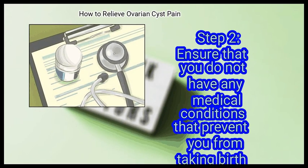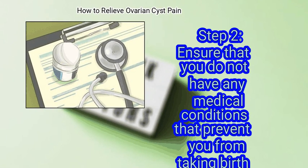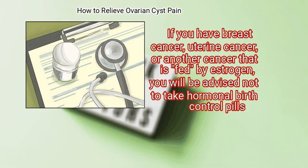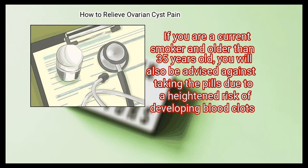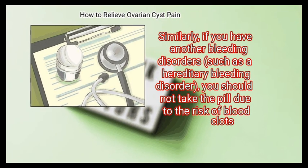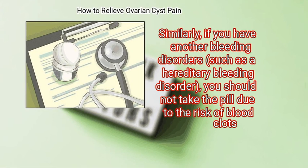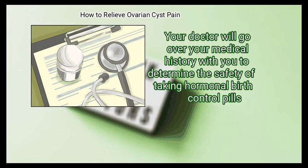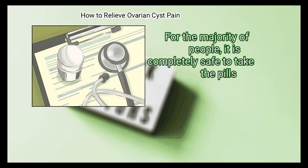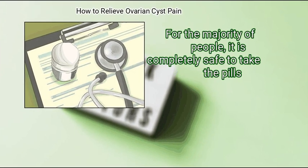Step 2. Ensure that you do not have any medical conditions that prevent you from taking birth control pills. If you have breast cancer, uterine cancer, or another cancer that is fed by estrogen, you will be advised not to take hormonal birth control pills. If you are a current smoker and older than 35 years old, you will also be advised against taking the pills due to a heightened risk of developing blood clots. Similarly, if you have another bleeding disorder, such as a hereditary bleeding disorder, you should not take the pill due to the risk of blood clots. Your doctor will go over your medical history with you to determine the safety of taking hormonal birth control pills. For the majority of people, it is completely safe to take the pills.